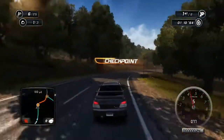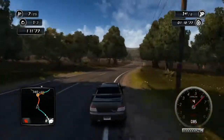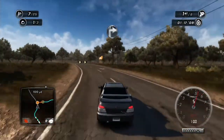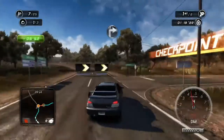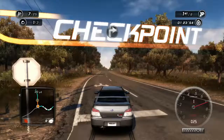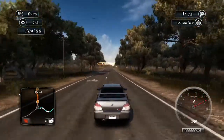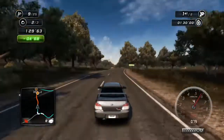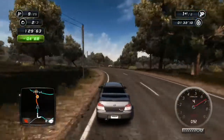Come on, little Subi, you can do it. This shouldn't be a problem for you. Oh, there we go. Whoa, whoa, whoa. Quick reverse. And we're pulling away again.